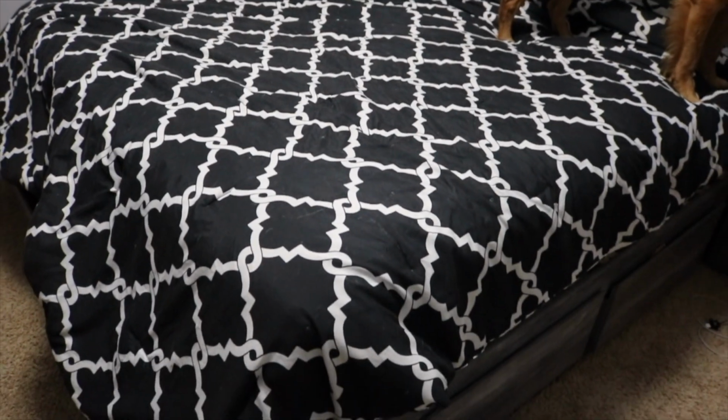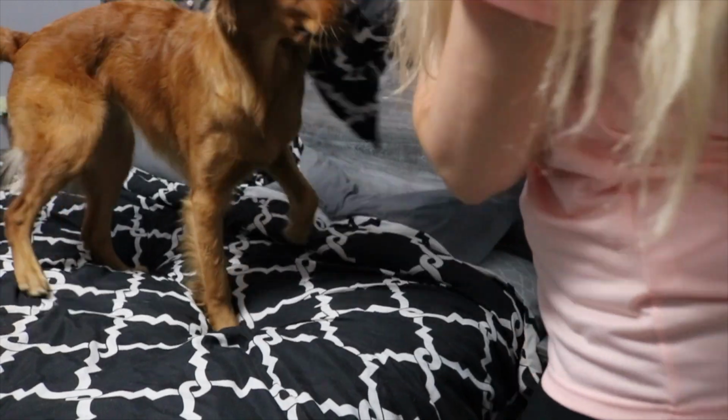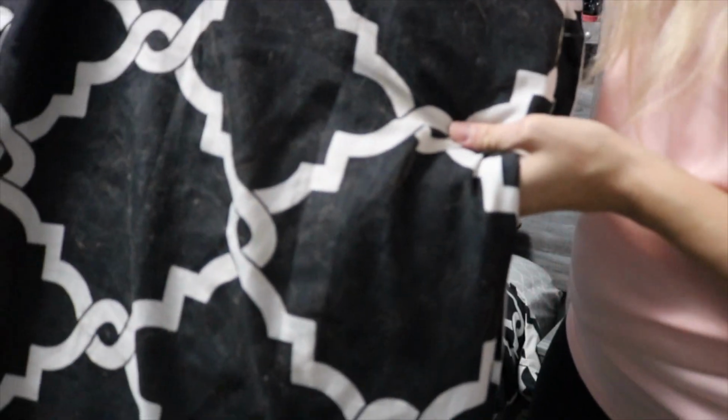Because she is sleeping with us now, I do wash our bedding at least once a month. So just for example, I literally just washed all of our bedding last week, and look at how much fur is already back on everything.